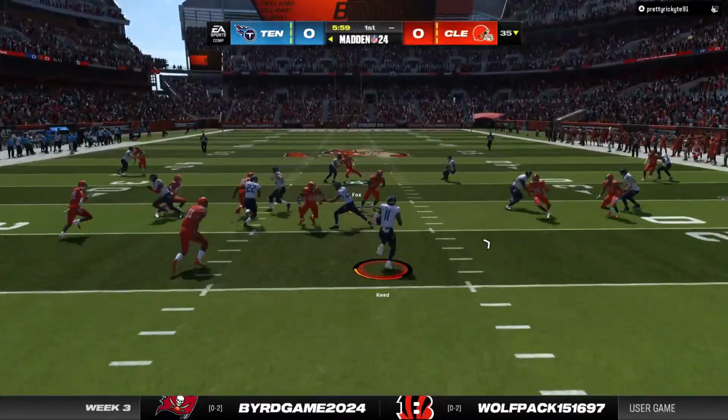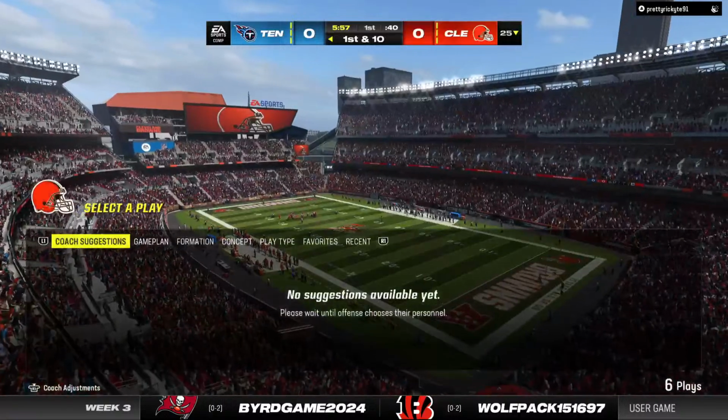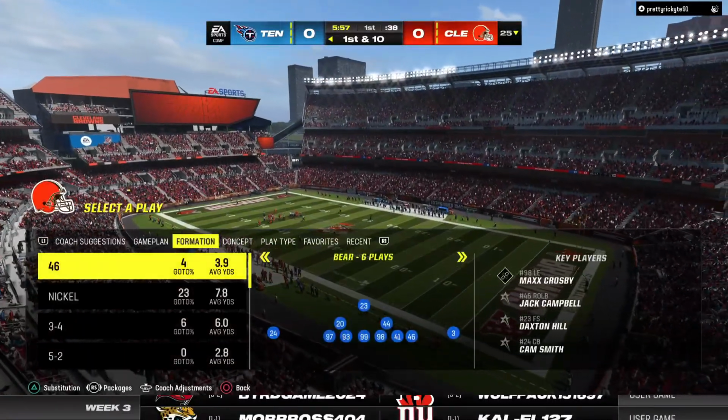Reed going to bring it out of the end zone. And they'll get him down right at the 25-yard line, so the same result, and he opted for the touchback.